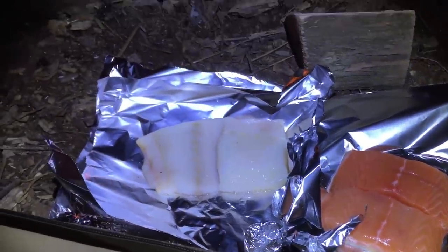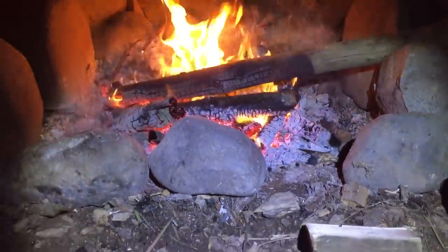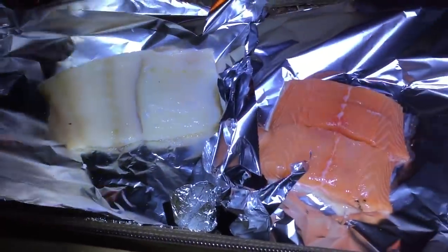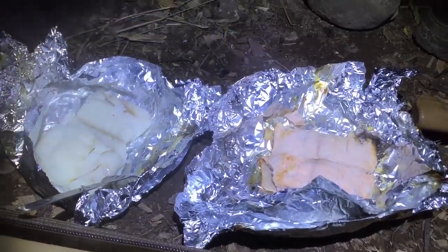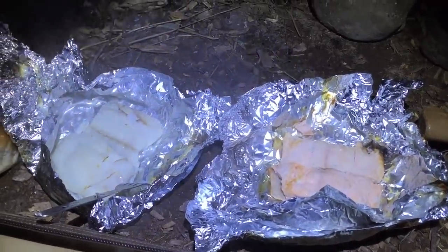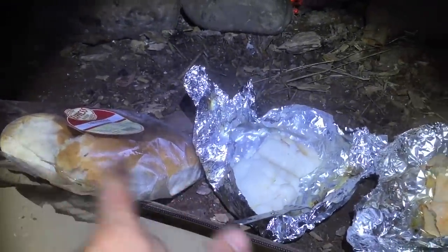It's my cod and my salmon. Little bed of ashes there prepared. Just gonna wrap them up and chuck them on. And there we have it, my fish feast. Some bread rolls there too. Just started to eat already.